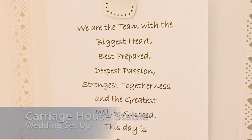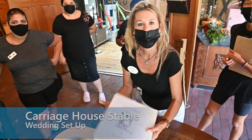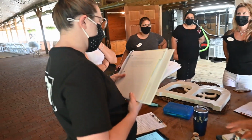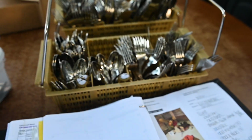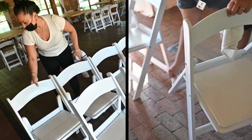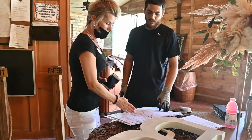As the day progresses and inches ever closer to wedding time, the stable setup team shows us its spirit and how they work together to achieve perfection with their part of the day. Melina and Bobby got engaged in front of her family at her uncle's house. The notebook is again the centerpiece of the wedding plan. A team of teams, each with its own purpose, shows us the grace and beauty of the collaborative effort, where each and every person's role is vital to the success of every wedding.